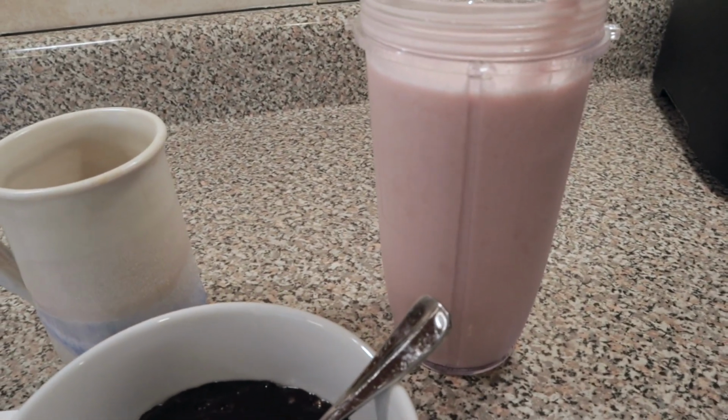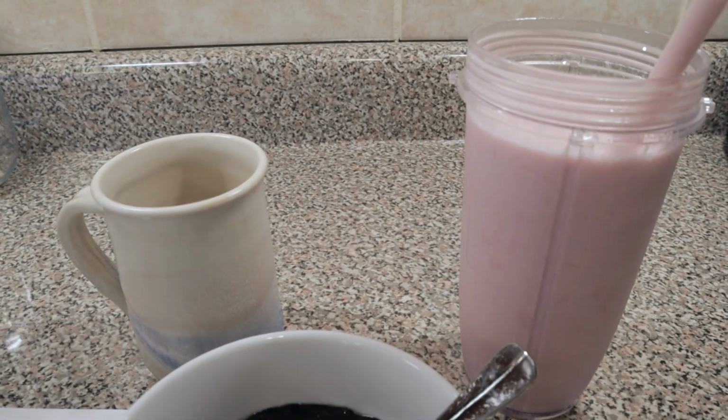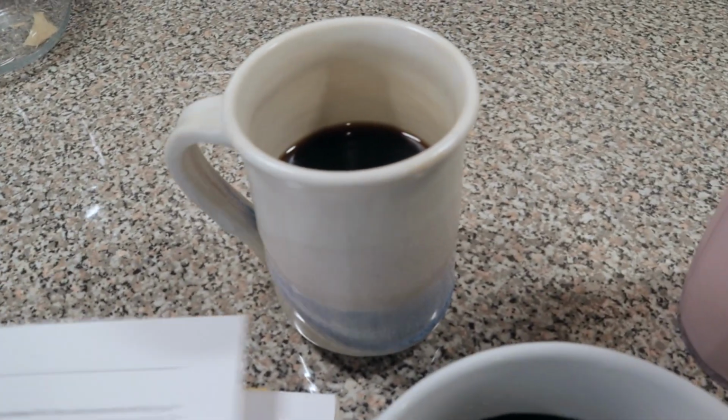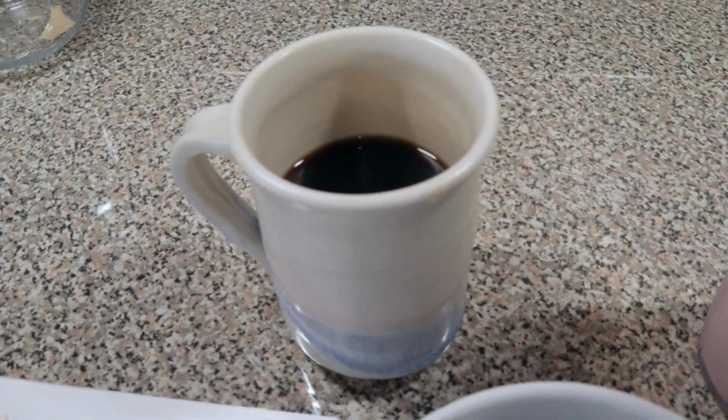That one has been floating around the THM world for quite some time now. I'm on my second cup of coffee. This is just black coffee with a couple drops of stevia and a little bit of some Loran peppermint oil.